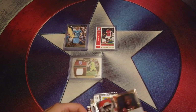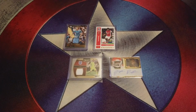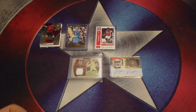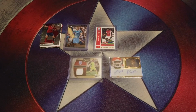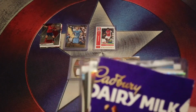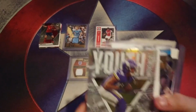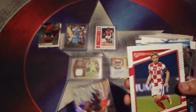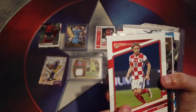Right, on to your pack. Make sure you put the patch at the back, because that, or whatever the big card is, it's a patch or an autograph or something. Come here, I'll get them out for you so you can do them the right way. Right, and when you're ready, take off the Dairy Milk card, because that's not one we want to keep, is it? No. So first, boom! We have got Youth Movement, Justin Jefferson. And we have got Luka Modric. Yeah, Donruss.